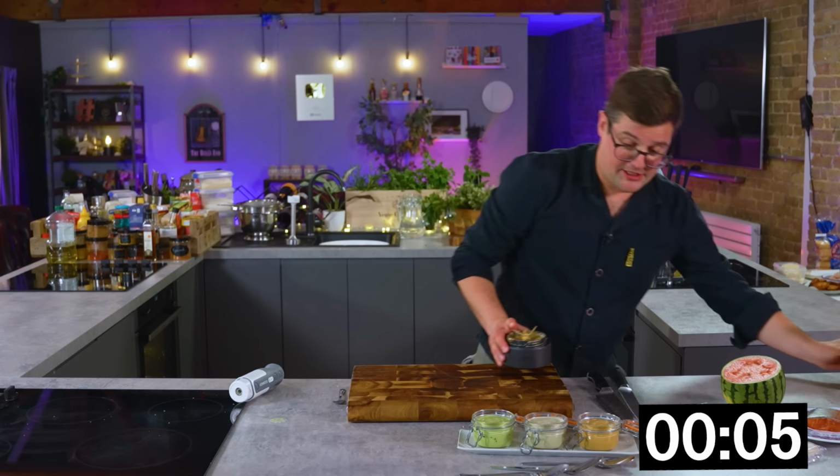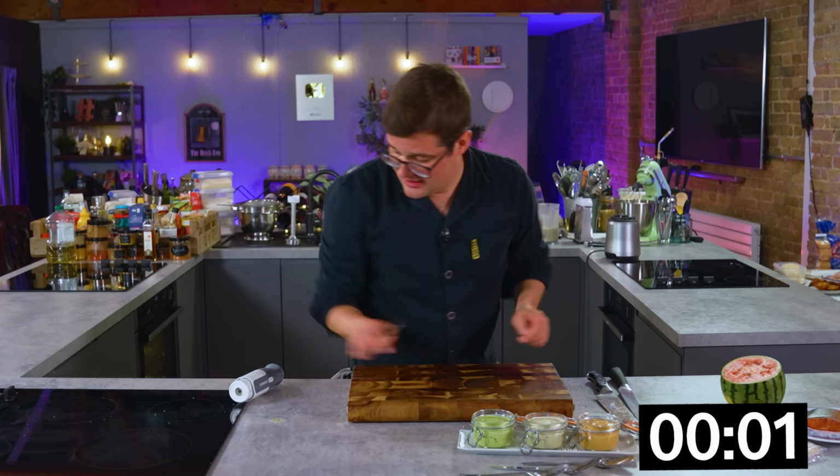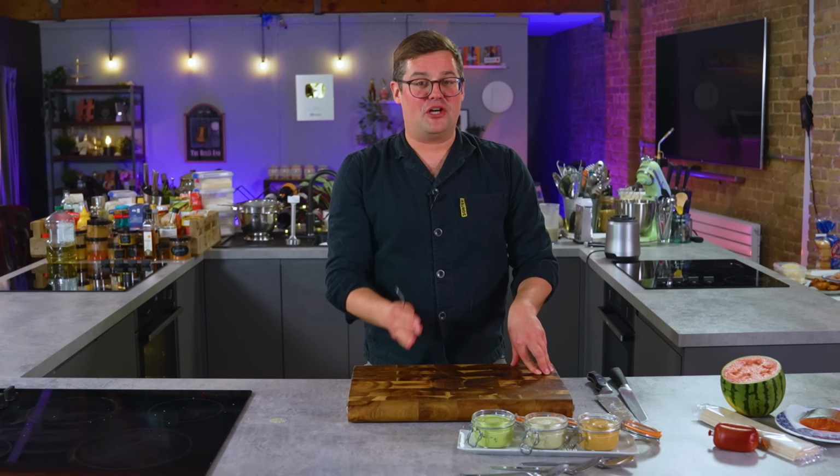A wonderful little starter on a pub menu. Little goes a long way, celebrates seasonal fruit. And that is my bell. 10 minutes, on the dot. How much of a team game did I play? Probably not very. I'm gonna give myself 7.5 out of 10.